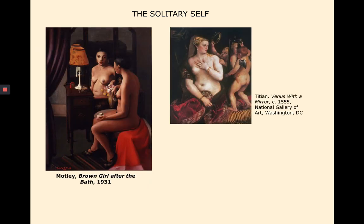Then the African American artist from Chicago, Archibald Motley, painted this beautiful portrait of a woman in front of a mirror, Brown Girl after the Bath, in 1931. Archibald Motley is connected with the Harlem Renaissance because although he lived out his life in Chicago, he actively exhibited and traveled to New York. And he also spent 6 months of the year 1929 through a fellowship in Paris.